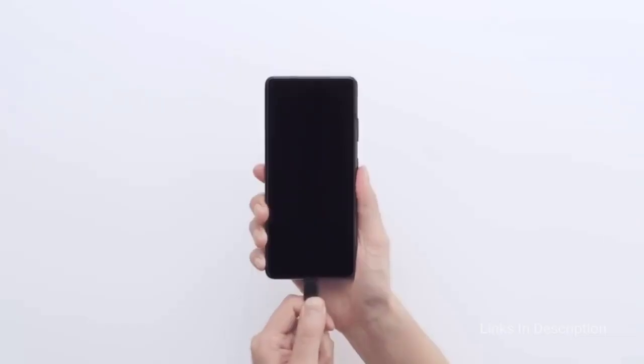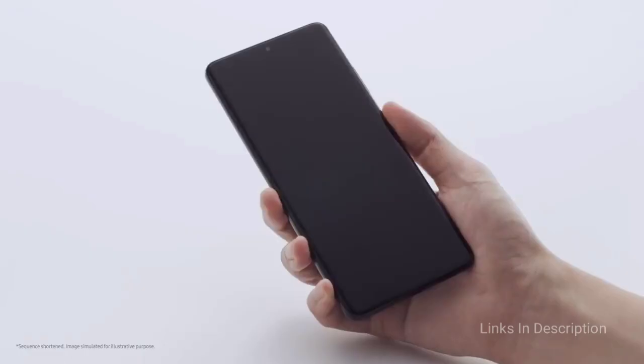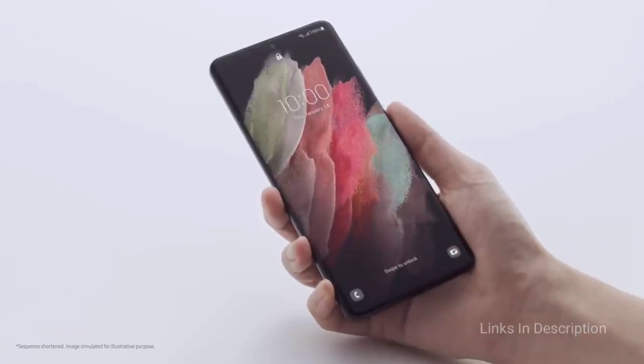Buy the smartphone for its dual telephoto lenses, S Pen support, dynamic 6.8-inch display, and beautiful set of cameras. The disappointments are no charger in the box and it lacks a microSD card slot.